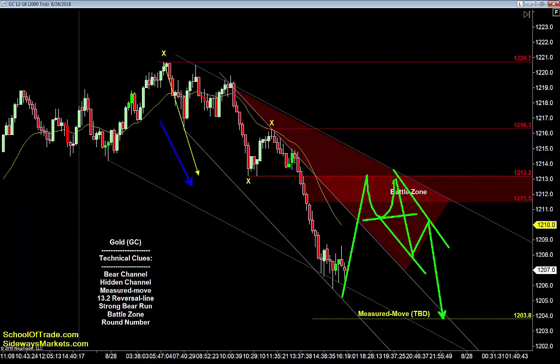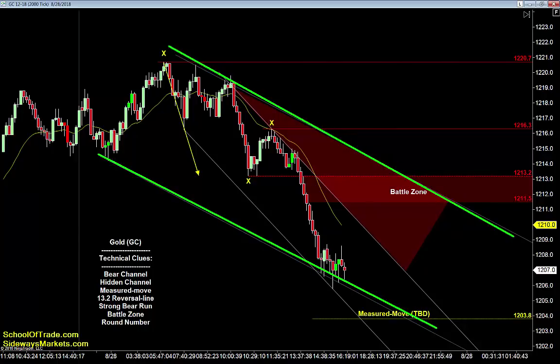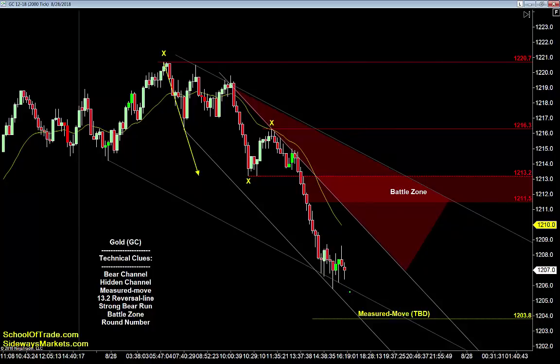And again, I'm going to use that measured move, which I can't confirm yet, but we'll know where that measured move is once we get into that sell, right up into that battle zone. Also, don't forget, there's that larger channel here. So don't be surprised if we see this thing really jump higher here. Failure, strength, pullback, and back down from there. So don't be surprised. You know, big drops do equal big pops.